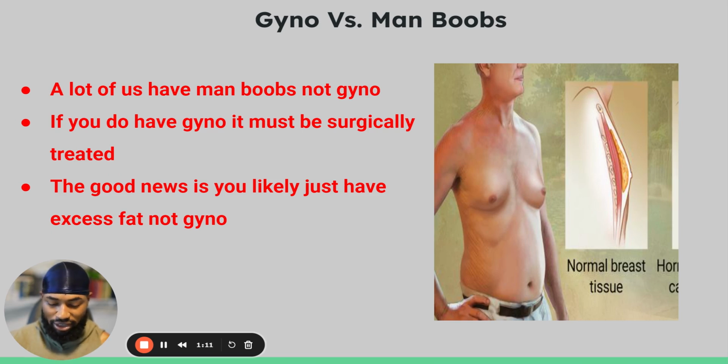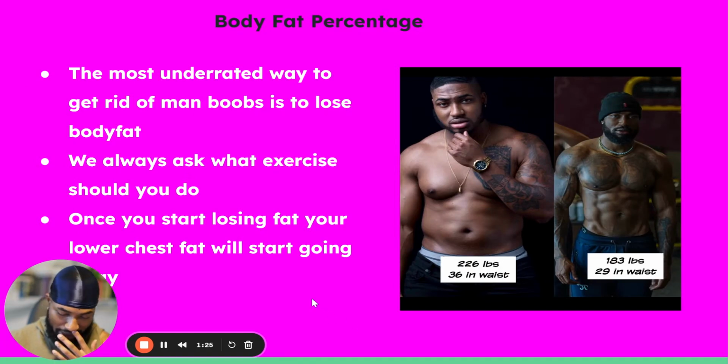So in reality, a lot of times you just have excess fat, and it's just being stored because that's what excess fat does. All right. Now the good news is, like I just said, you probably just have excess fat, not gyno. All right. So stay positive and lock in. Let's get it.